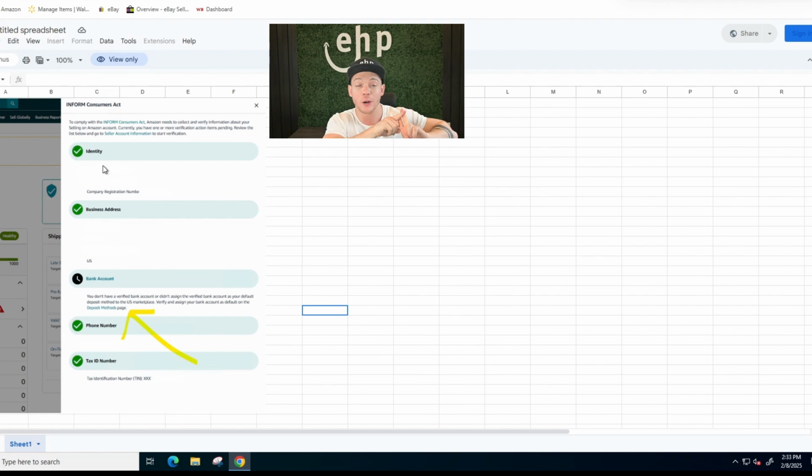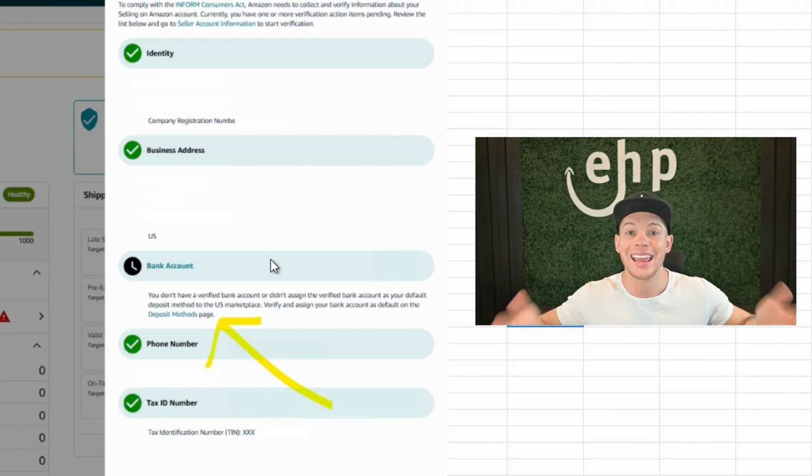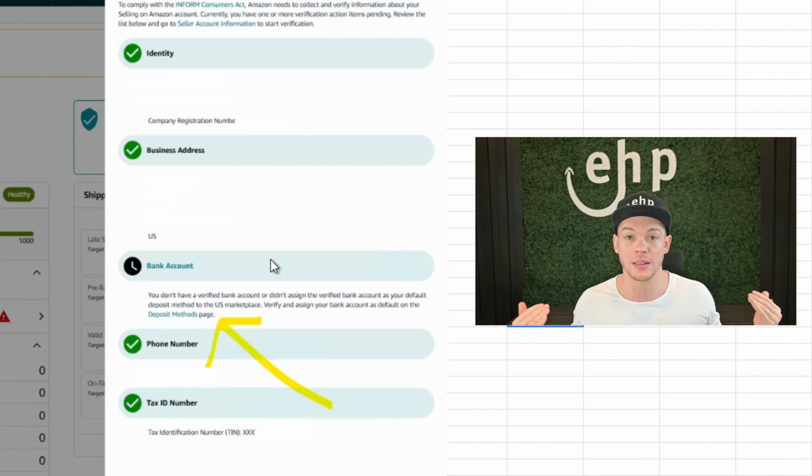They're going to re-verify your business address. They're going to re-verify your bank account, your phone number, and your tax ID. Amazon's going to re-verify everything, which is going to take a long time. If you don't get them all re-verified within 10 days, you're going to be suspended.